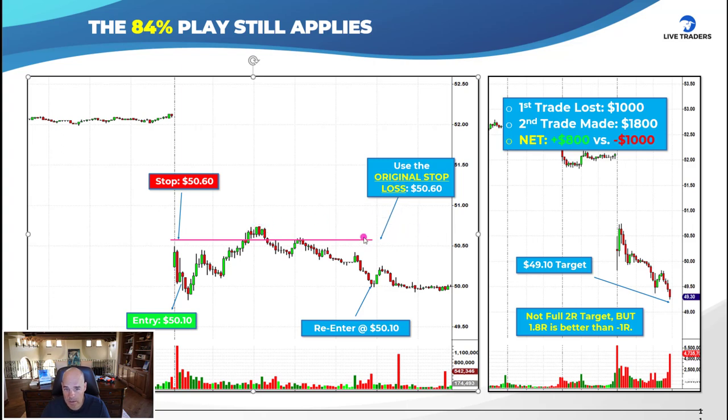Use the original stop loss and get back in at the original price. This is what happens, right? So again, here's your double stop up here, but your double stop gets stopped. But this re-triggers down at 50.10. Holds the original stop, and then does this. Now, by the end of the day, it's not a full 2R, but 1.8R is better than minus 1R, right?